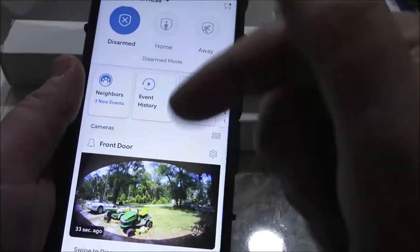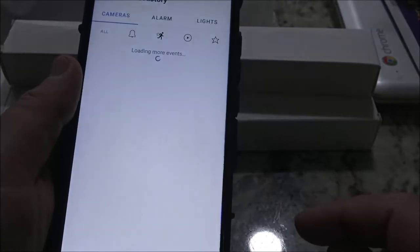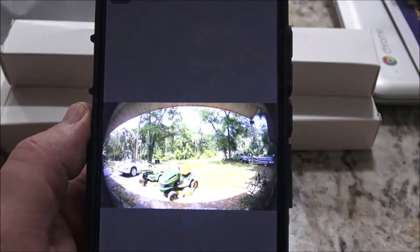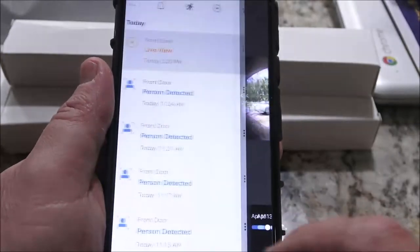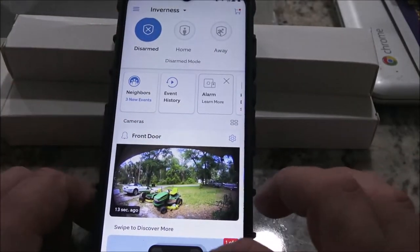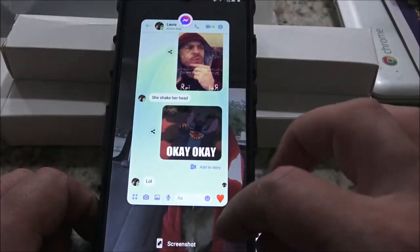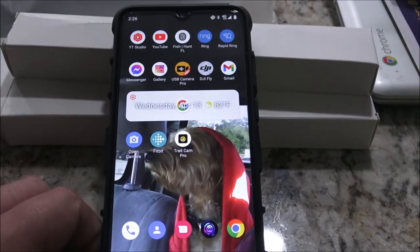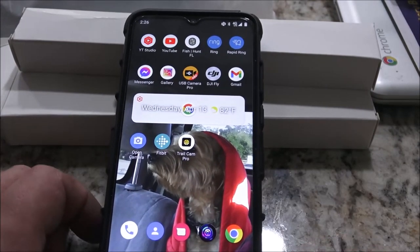Now let's get out of that. Now let's go to our event history, and there it is. This is what we just watched. So it does not pick up bugs or anything else like that. Okay, so now, what I'm gonna do, get rid of that. All right, now we're gonna do another experiment, okay?